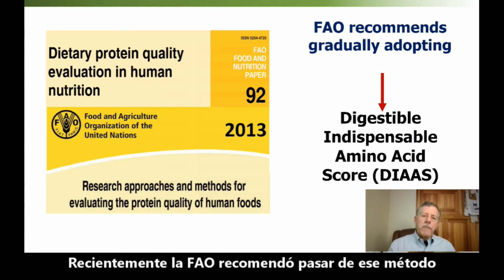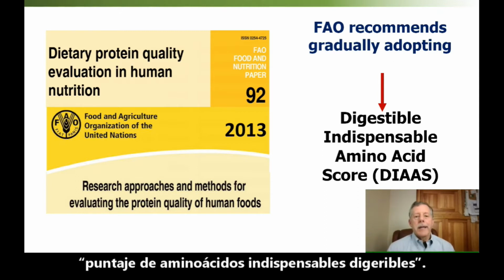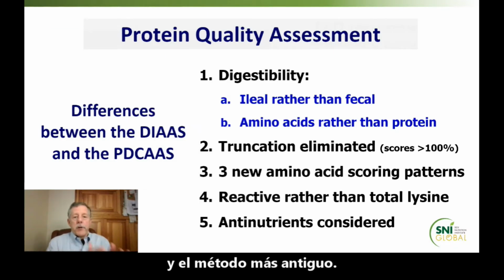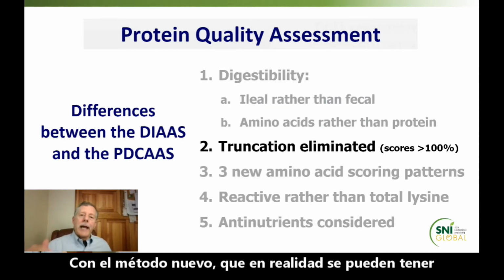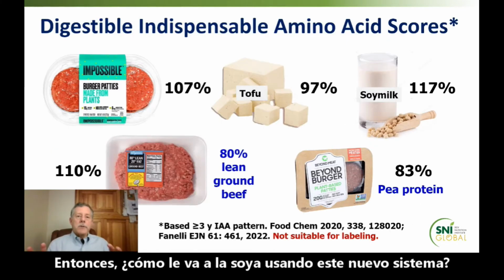Now, recently, the FAO recommended moving away from that somewhat older method to a newer method called the digestible indispensable amino acid score. There are several differences between the newer method and the older method. I don't have time to discuss these, but I do want to mention one difference, and that is with the newer method, you can actually have scores above 100% or above 1.